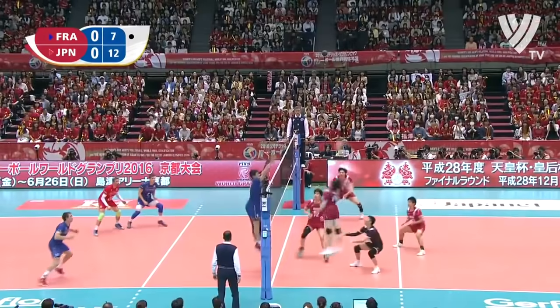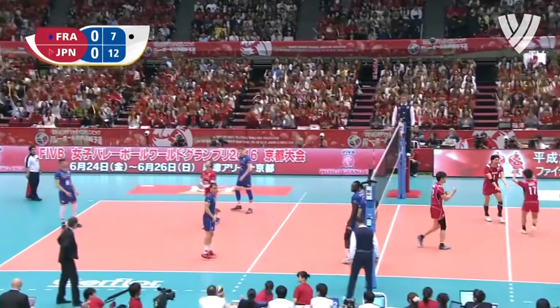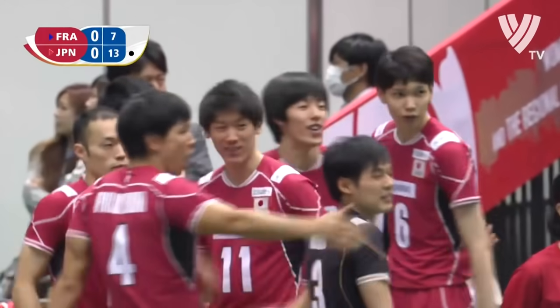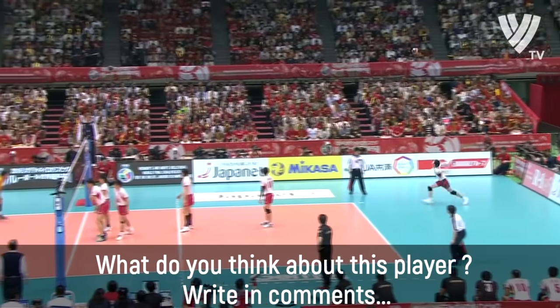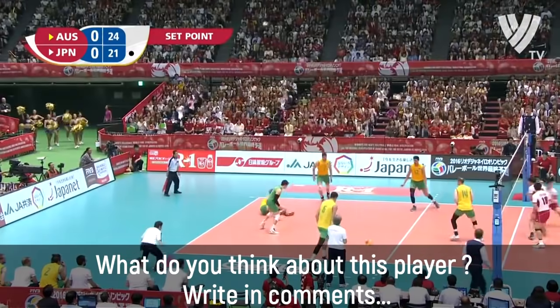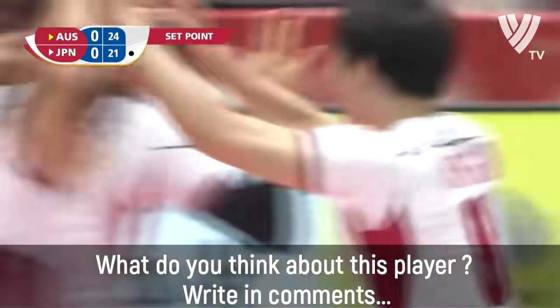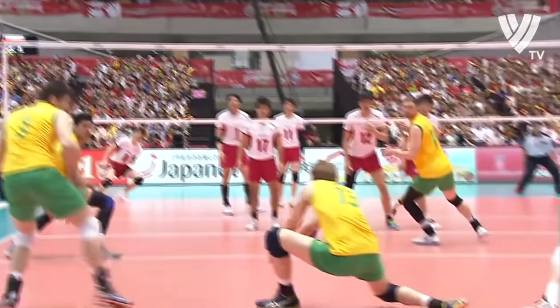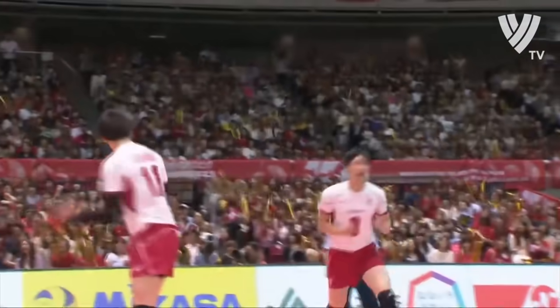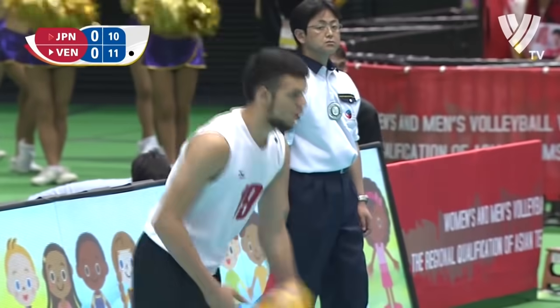Fantastic defense once more by Japan. Yanagida finds the right contact. Save some set points. Yanagida, big serve. Service ace for Japan. Brought in to do a job. And he sends a rocket down. Too much for Sam Walker to handle. In the Italian lead.